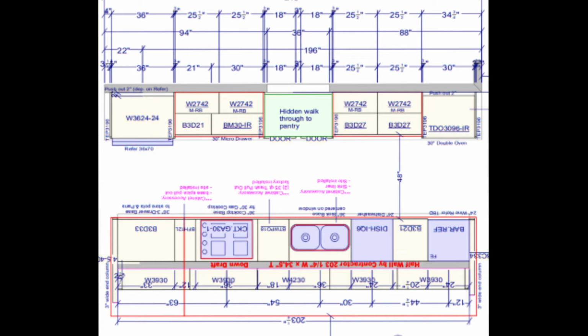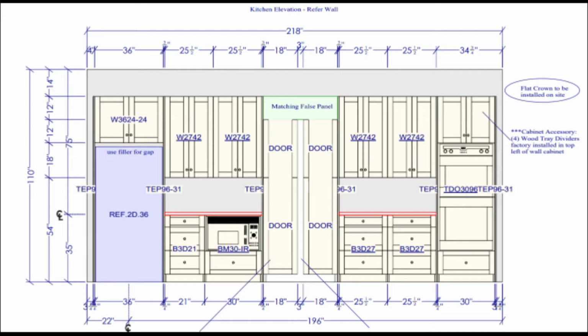And then let's go to the next image and take a look here at the perimeter of the kitchen. As you can see, we have a spacing plan for our pantry unit, but then we wanted to frame in this entire perimeter run by having the refrigerator on one side, and then purposely set our double oven unit or microwave and oven unit on the other side. So it gives it that really nice framed-in look.